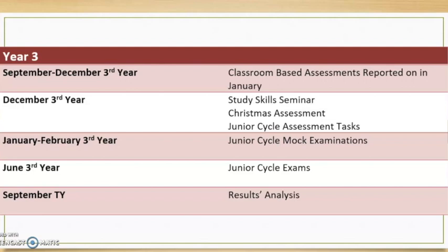December of third year, then we've got study skills seminar, so that has happened for our third years now at the moment. And then we've got a Christmas assessment, and the junior cycle assessment tasks are completed then as well. January to February of third year, you've got the junior cycle mock examinations, which gives students, I suppose, just a chance to get a real feel for what their first state exams will be like. And then in June of third year, we have their actual junior cycle exams.